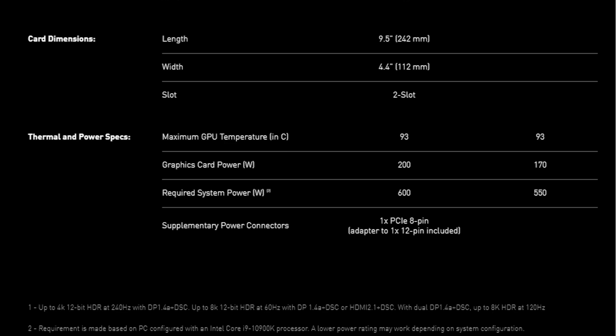The latest generation of Nvidia cards is built on the 8nm architecture, which means that it requires less power and it produces less heat. So in case of the 3060 Ti, as you can see, the graphics card power required is only 200 watts, while the overall minimum system requirement for a system built around this card is 600 watts.